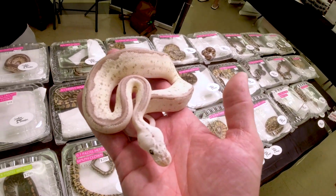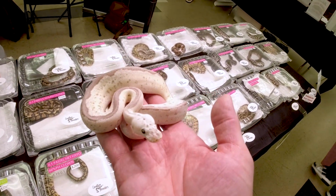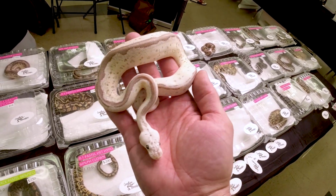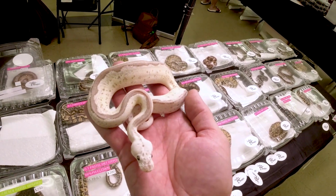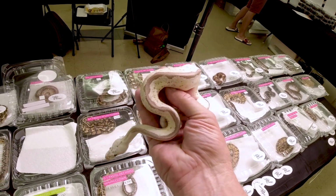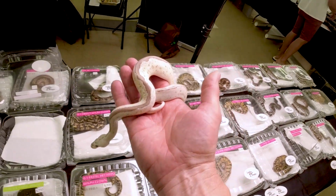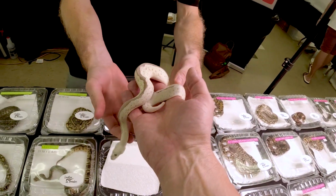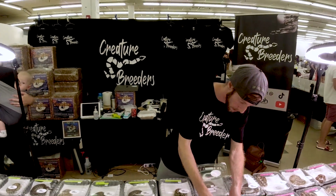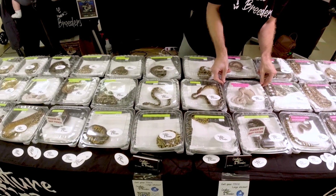That is a wild looking snake. I love what the genes can do when you mix them in with clown. I always get some really wild, unexpected stuff in clown. That is an awesome snake. Probably one of the best ones in the show that I've actually seen. That's pretty awesome. I love the clown combos. All right, thanks. Thank you. And you are creature breeders from Thornton, Colorado. All right, nice. All right, awesome.